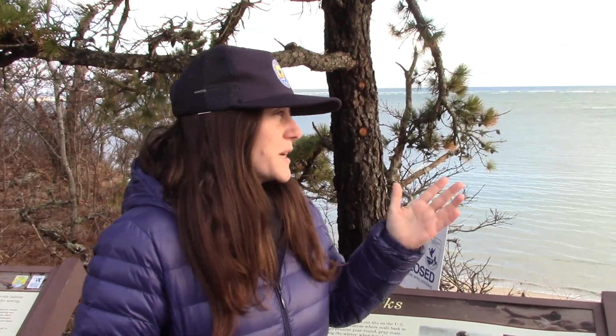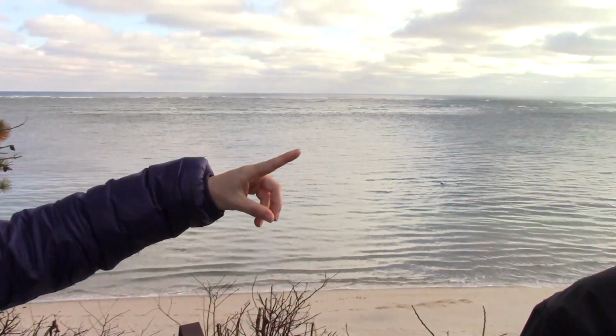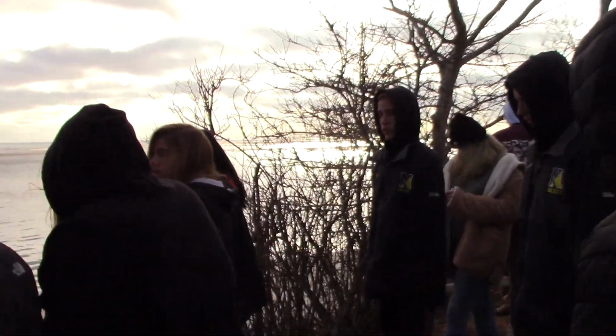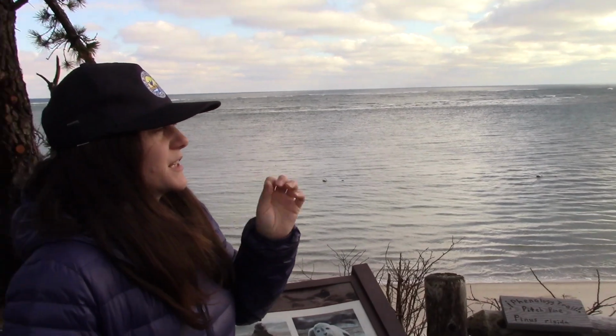So there's 3 islands that make up the Monomoy National Wildlife Refuge. North Monomoy, you can see if you look south from here. And then close to that is Monomoy, which is a really tiny little island. And then the largest island, which has our lighthouse and lighthouse keeper's house, is South Monomoy Island. And that's where the majority of the refuge lands are. But it's all pretty much accessible by boat except for this little piece of refuge lands on Morris Island.